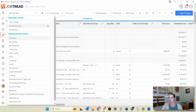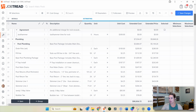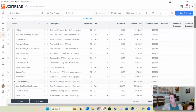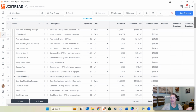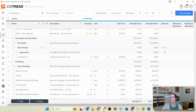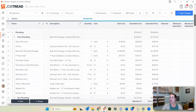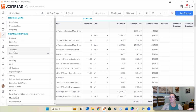Let me toggle the selections. I've also got selections on here to where once I create this estimate, I'm going to force my customers to check off an agreement showing that they did see that if we hit rock, we are charging extra. Let me get back to the quantities.